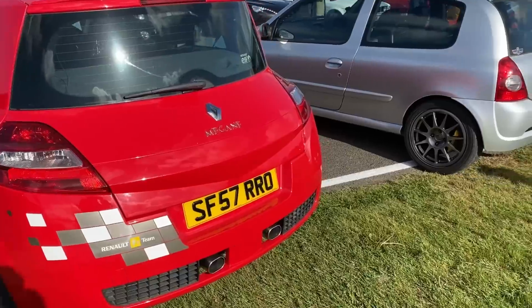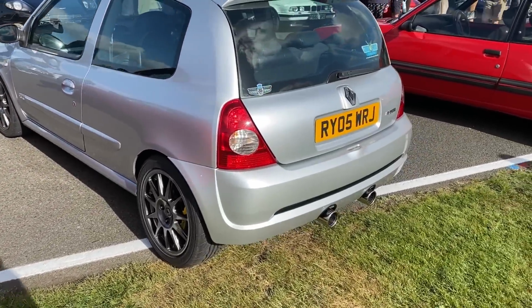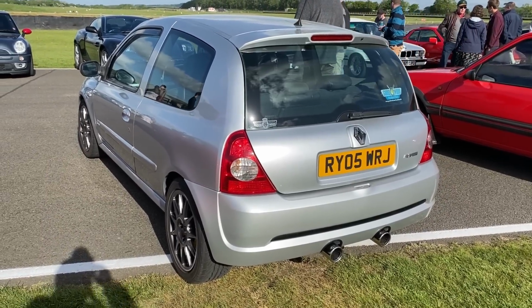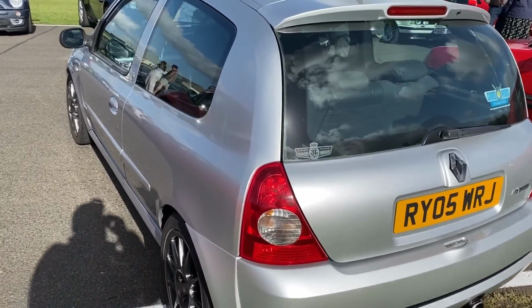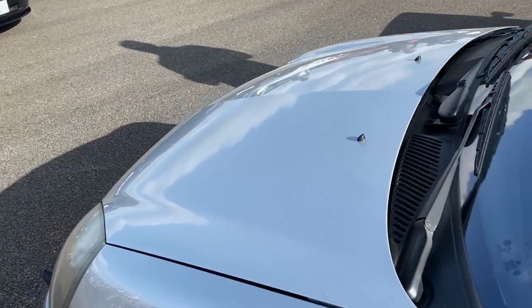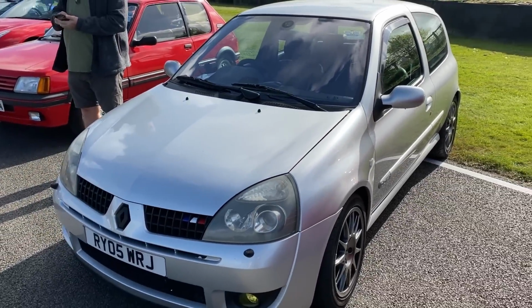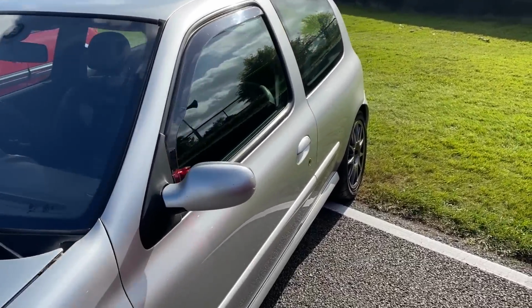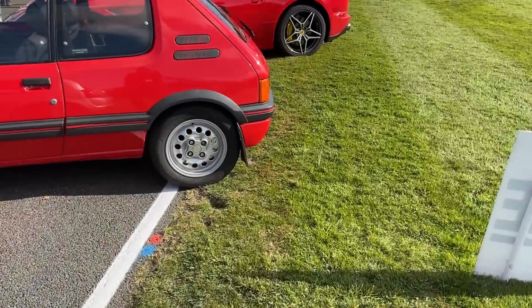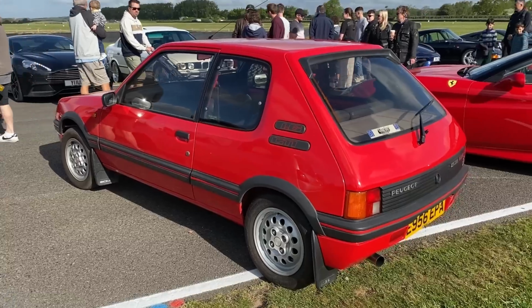Or would you take one of these two? Would you go for a 2 litre 16 valve Clio, which doesn't look bad? I bet that's quite a nice handling setup. Or the other option is, if we just have a look to the other side of it, go around the back to start with, there is a 205 GTI. It's the 1.6, some say the purer one. I prefer it with the smaller sort of dial type wheels like that one.